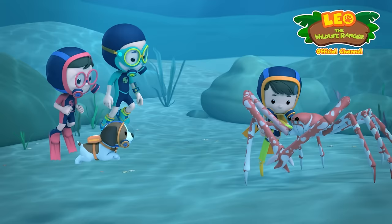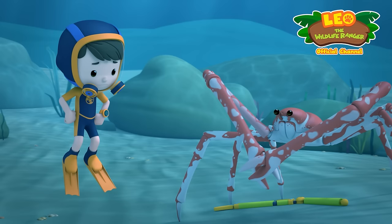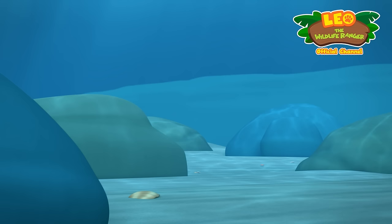Maybe we should stop using the word perfect all the time. I don't get it. Why didn't it work? What did we do wrong? What if we get something to tie the leg to the crab? Let's look for something we can use.